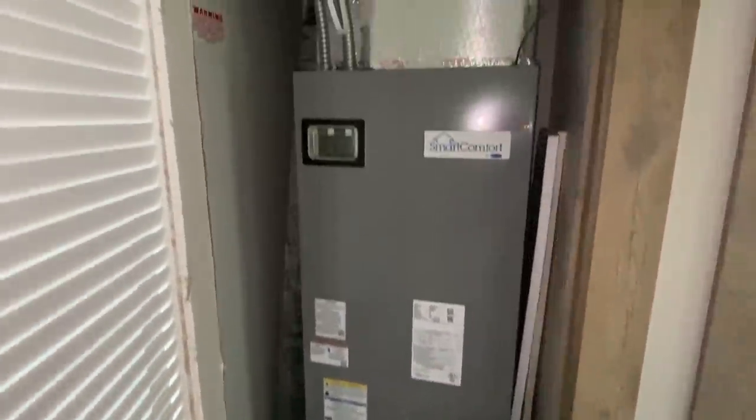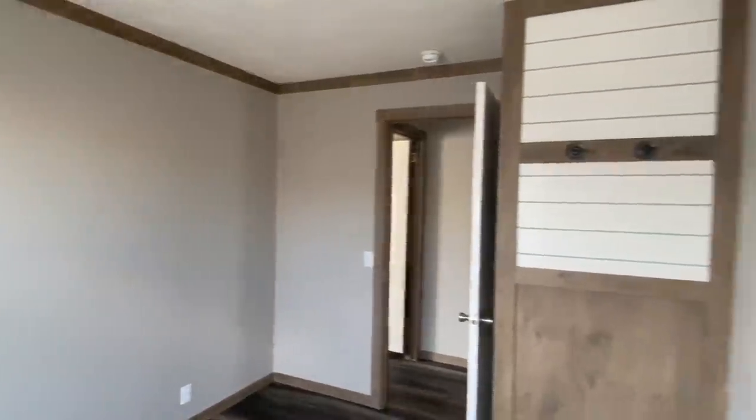Boy, can you not open a door? There is your furnace. I like that door, looks good. Come back here, look at these two bedrooms. This is going to be your middle room. Now, this is typically your smallest room in a single wide.